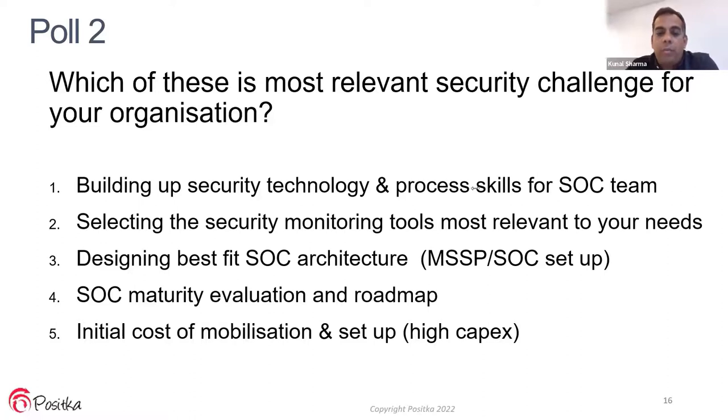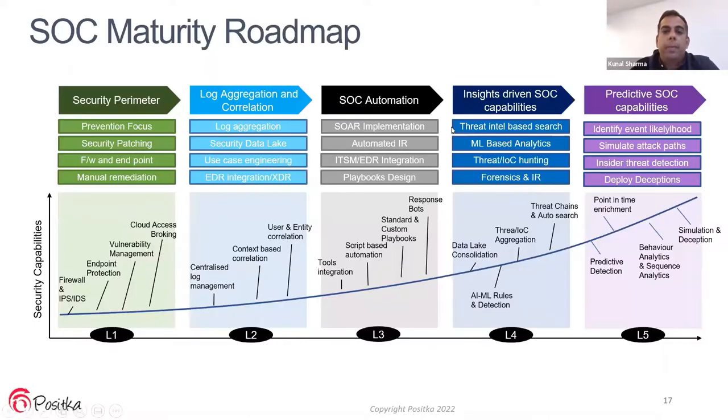So what we'll do now is I'll take you through the SOC maturity roadmap. Now we have come up with this diagram. It looks a bit complicated, but let me just help you understand this. There are primarily these five levers on the security roadmap. Securing the perimeter is the first one.